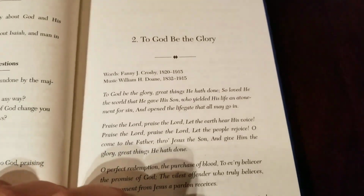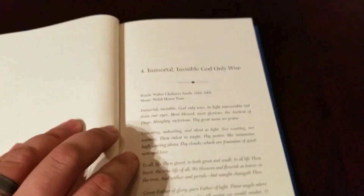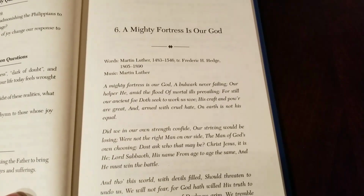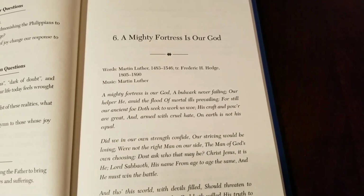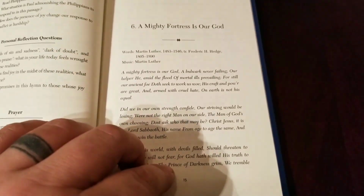And then you go to the next one. Now the layout, and one of my favorites is Mighty Fortress, which is written by Martin Luther right here. A Mighty Fortress Is Our God. You can see Martin Luther, which is really cool, along with the hymn, and then the music done by Martin Luther also. So a very, very famous hymn from the 1400s.